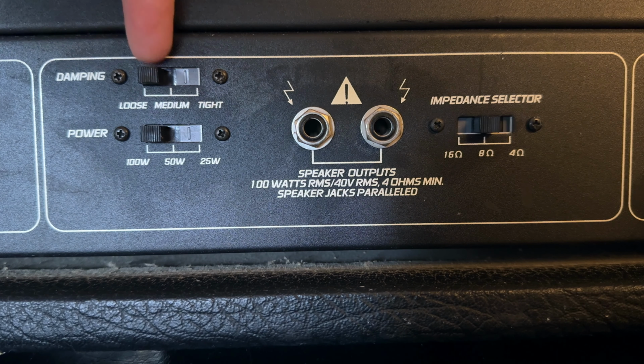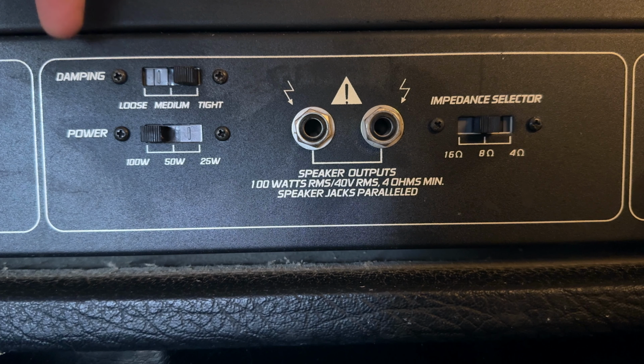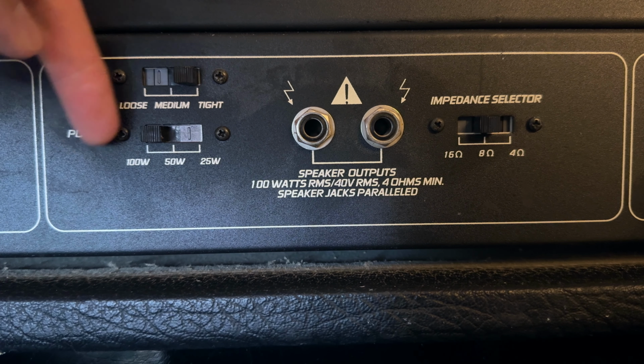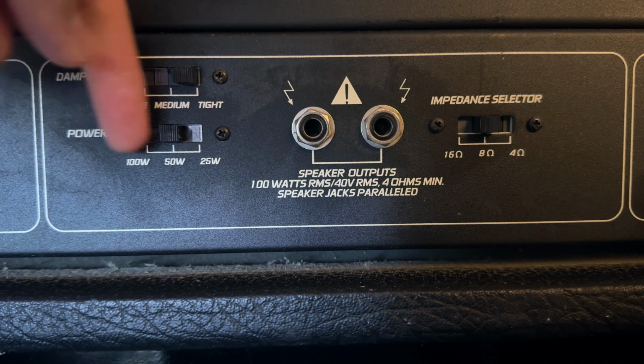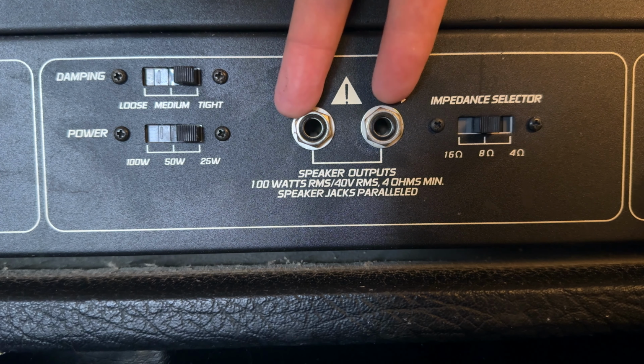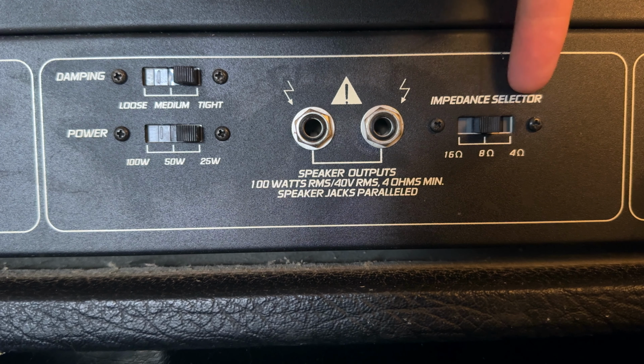Next up, we've got our damping control. You can choose between loose, medium, and tight, and really that just kind of shapes the low end response of the amp. And then we've got this power attenuator down here, which kind of works like the T-Dynamics did on the old Bandits. And we can go from a full 100 watts down to 50 watts and even further down to 25 watts. Then we've got two speaker outputs and this selector where you can choose between 4 ohms, 8 ohms, and 16 ohms.